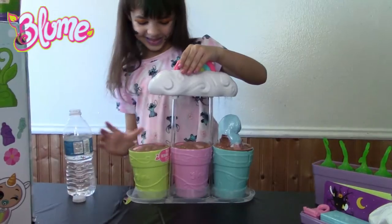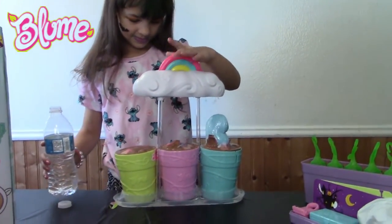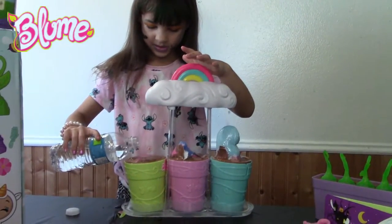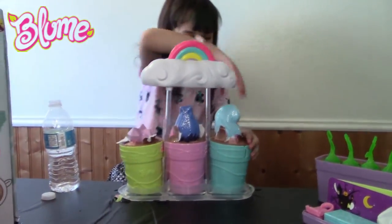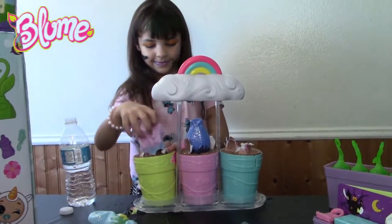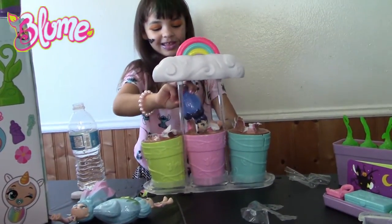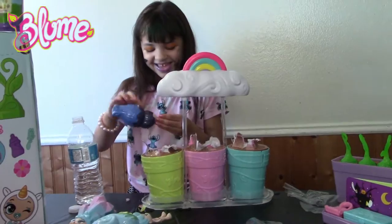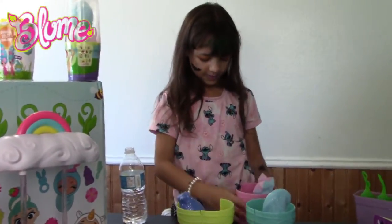I think I already have that one. It's not watering this one. Water it with your water bottle. Oh, too much. That one's new. Do I already have this one? Yeah. This one's the only one that's new. You dropped her. Yes, I did drop her.